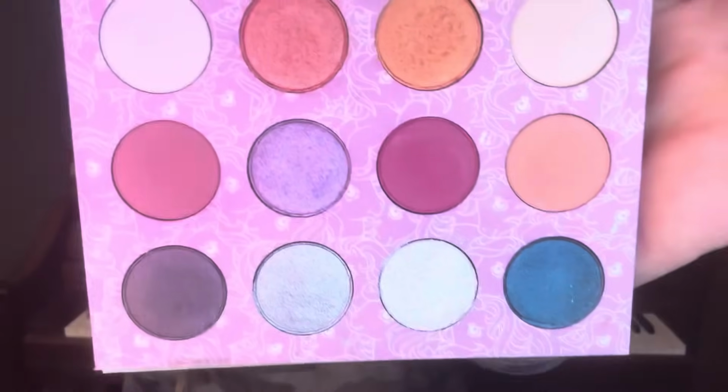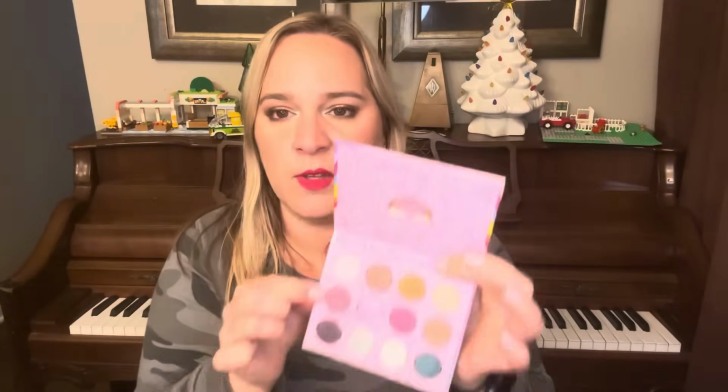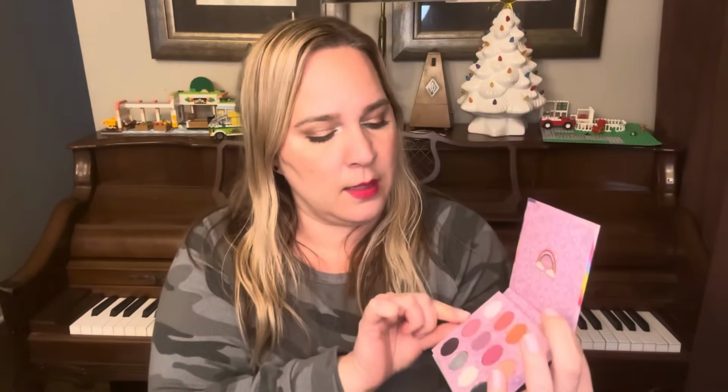All right, up next is my My Little Pony and ColourPop collaboration eyeshadow palette. I have 2 shades in this palette that I'm trying to hit pan on for 2 separate project panners. I have not done that, as you can tell. The first shade is this one right here, which is called Flutterby. I have this in this project for Beth from Beth's Makeup. And the other shade is up here, which is called Blossom.